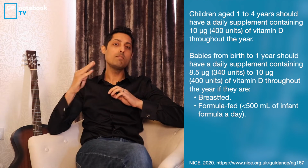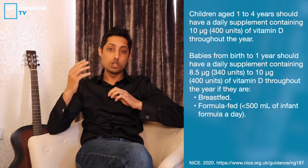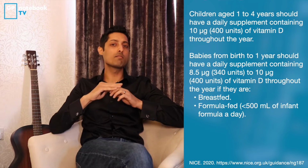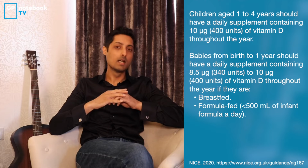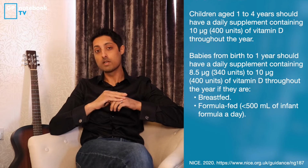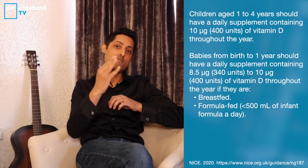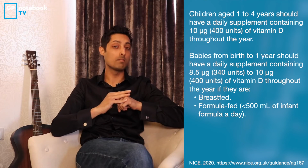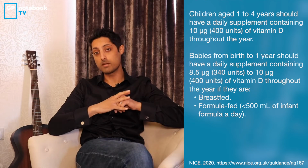Number 4, any babies between the ages of birth to 1 year old should be advised to have 8.5 micrograms, that's 340 international units of vitamin D daily throughout the year. That's if they're either breastfed or formula fed, but having less than 500 ml of formula milk a day. That's of course because formula milk, if they have more than that, is fortified already with vitamin D. And lastly, point number 5 is that the current guidelines are that we shouldn't be offering vitamin D solely to treat or to prevent COVID-19.